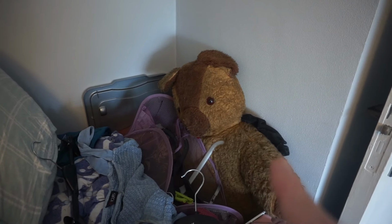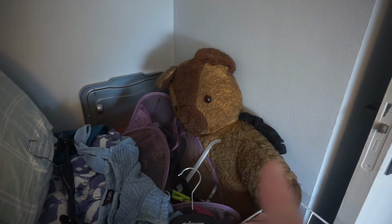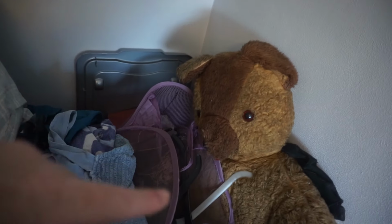I got him off Santa. So that's why he's sort of staying around. But underneath him is a box of all bits and bobs, and that purple thing here is all full of hangers. So I have a bit of clothes to sort here. That duvet here is for the bin. That's a pillow. This wash basket here is full of clean clothes too. So I'm going to go through the 2 wash baskets, get that sorted.